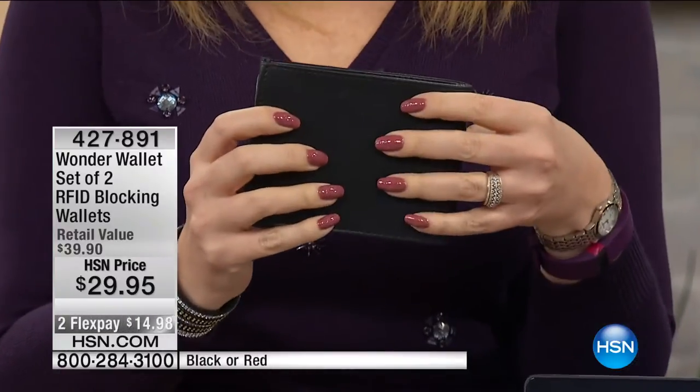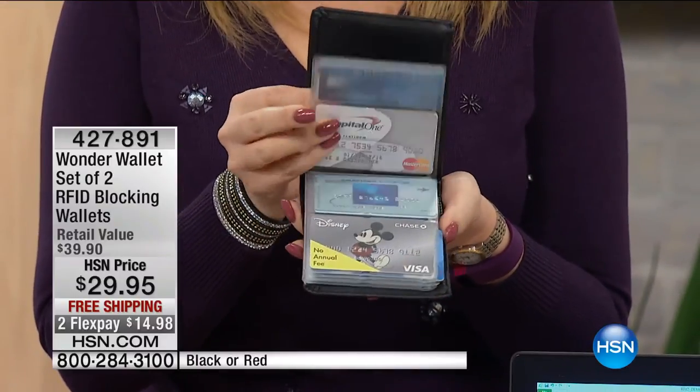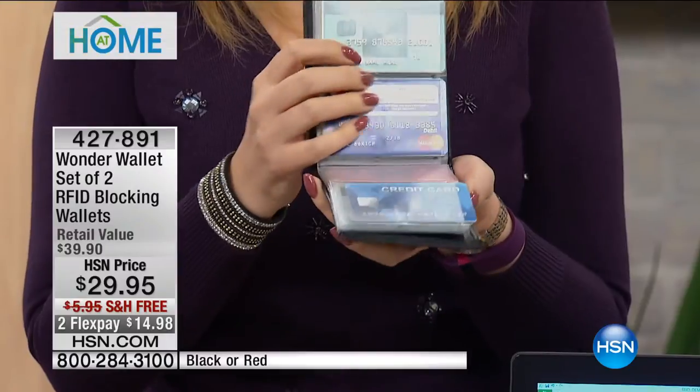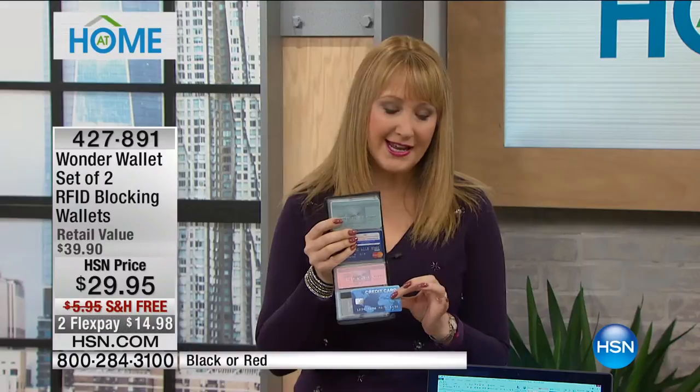We love Wonder Wallet because it's extremely soft. These are genuine leather. You get two of them. But the great thing is that organization. This is actually a patented layout with 24 different cards. And the beauty is, as Brett and I just told you, you can see them all. You can access them all. They're easy to take out, so you don't have to worry about breaking a nail.